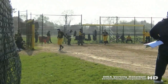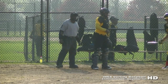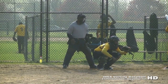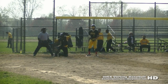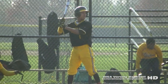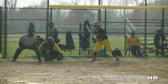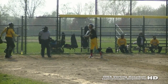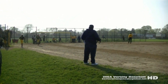Moments away from the start of the bottom of the first. This will be King's half up. This game was originally scheduled to be at King's field, but that field is wet. So here we are at Corliss. First pitch in there for a strike. On the swing, two. Off the plate for a ball. On the swing, struck out the leadoff batter. One away.